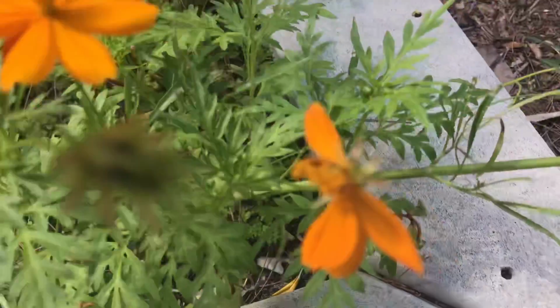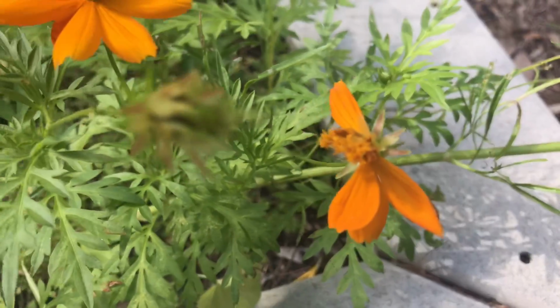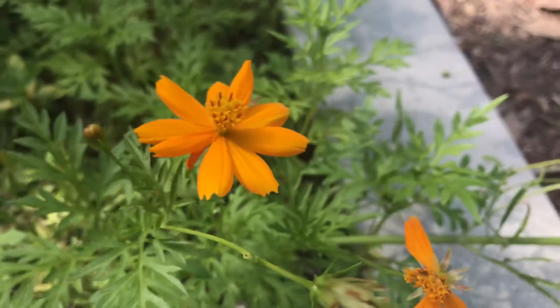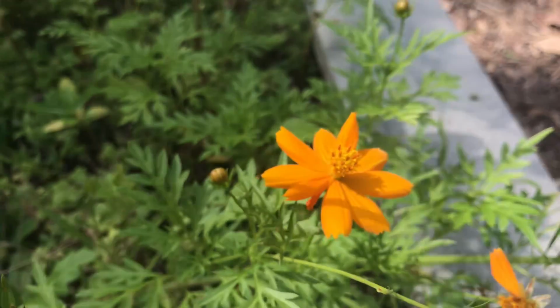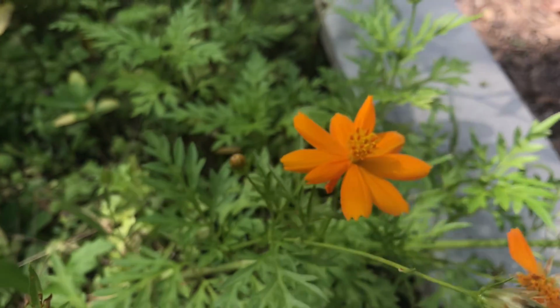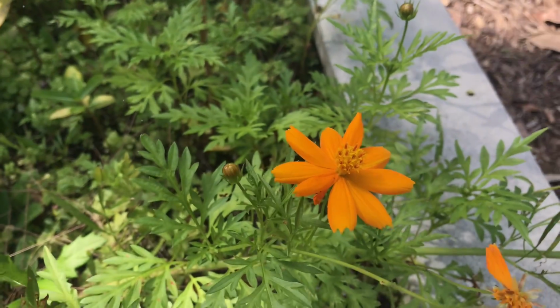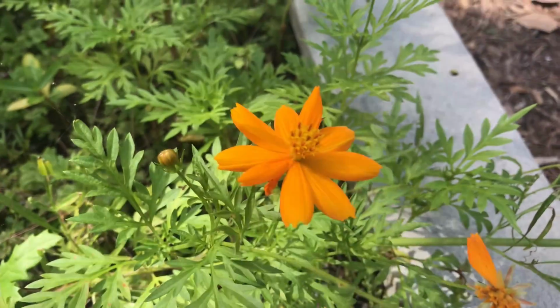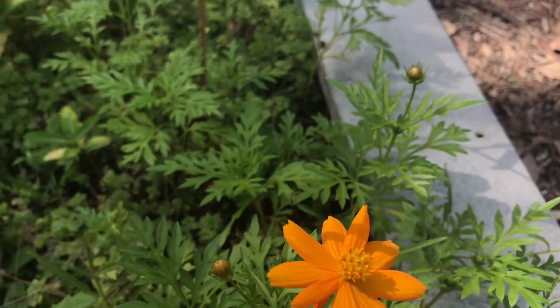Now, they're held together. You can see this flower is kind of bare. They're held together by these bracts. But that's kind of Asteraceae in a nutshell. That's really all I got to say about this flower. I mean, it's pretty to look at, but they're kind of invasive actually. I don't know who planted these on purpose, but it wasn't a great idea.